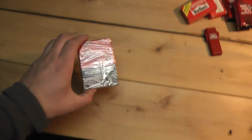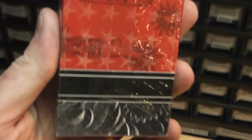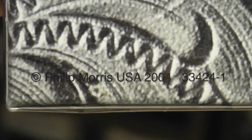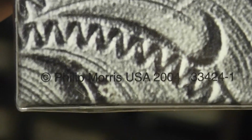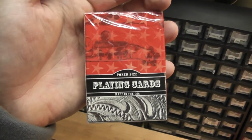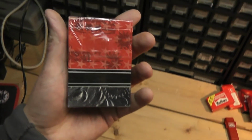Okay, here's a deck of cards. These also came from Marlboro, and probably it is not going to come up here when I zoom in, but it actually does say Philip Morris USA. There we go. 2004. So this, it's interesting. I quit smoking. I bet you I sent in an order of miles because my roommate and I still collected the miles, or I was still doing them or whatever. But that's a deck of cards.